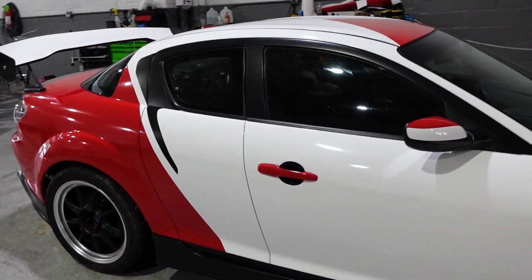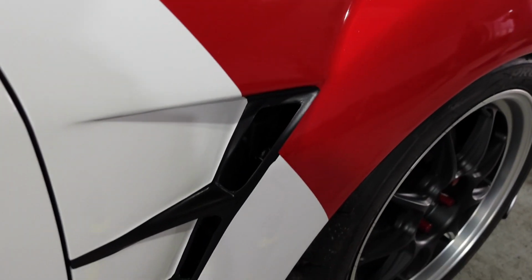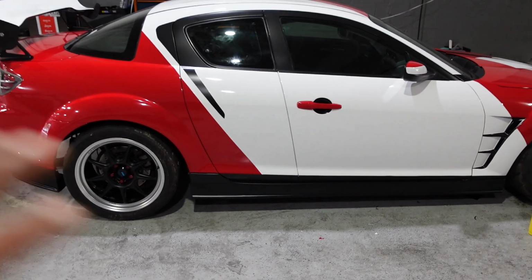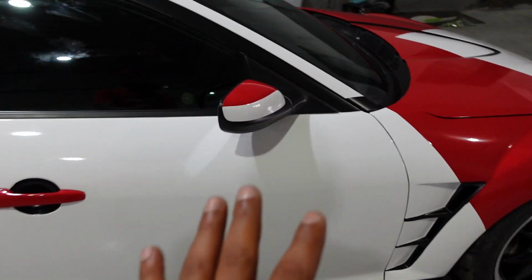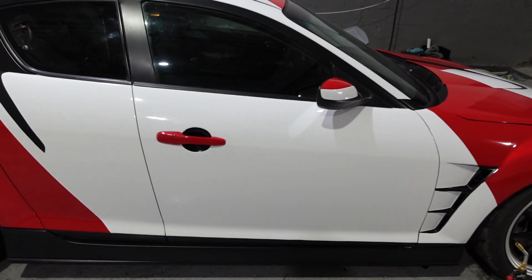One piece. Again, did some of the trimming here. Still gonna let the car sit in the sun a little bit too, just to make sure there's no air bubbles in it. But we're trying to perfect this car in one shot. The first sticker we're gonna work on is actually the door, where it's gonna say Gunnin'.